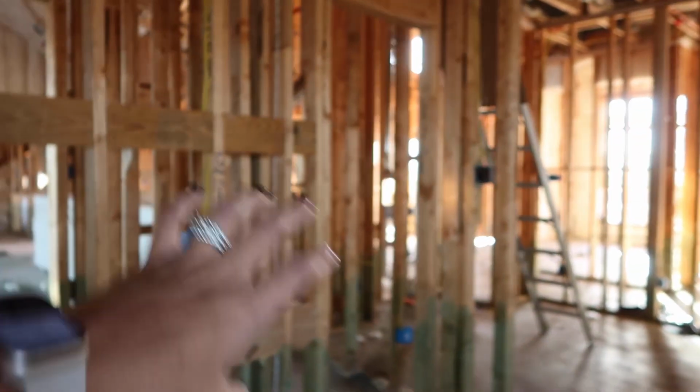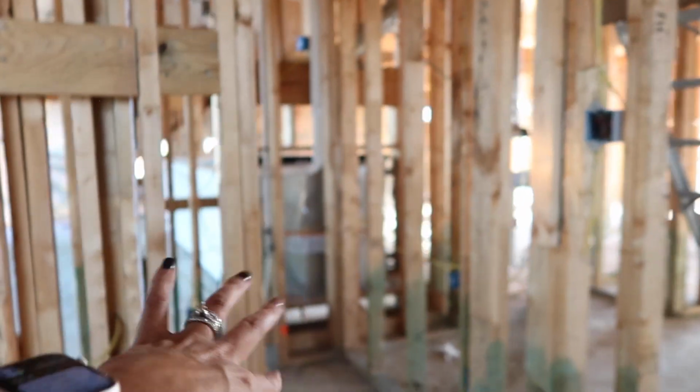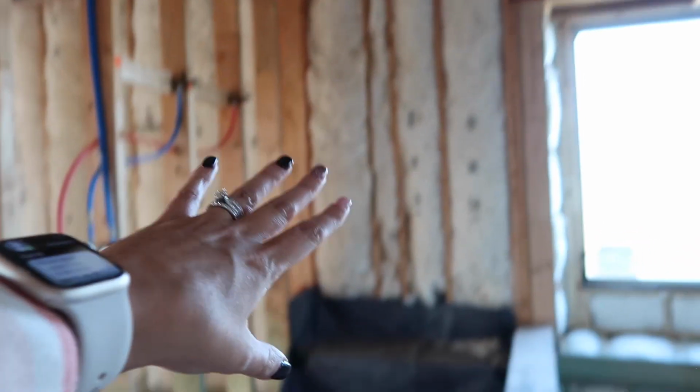We reconfigured this around a lot. So there'll be double stack cabinets here. You'll see that in an upcoming video, but this will be the water closet. And then over here is gonna be the walk-in shower.